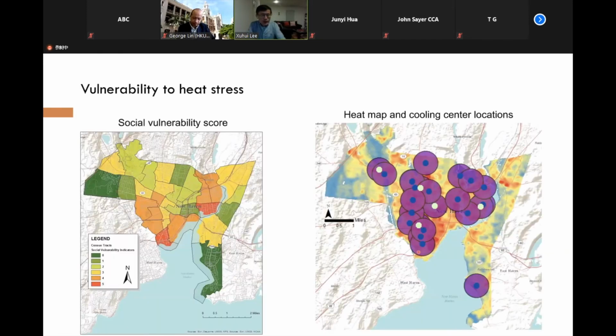And so this is one of the key results from the heat stress group. Again, I'm showing you the social vulnerability score map, but in a more condensed form now. And this is the heat map of the city, from satellite observation of temperature. So this is an incredibly high correspondence. You notice that city neighborhoods with high vulnerability are also neighborhoods with high temperature. At that time, it was a real surprise to us.